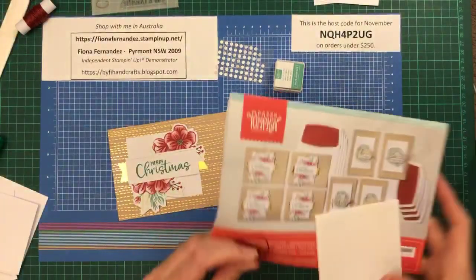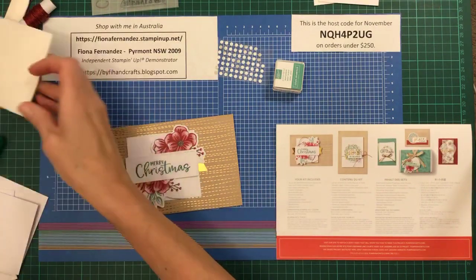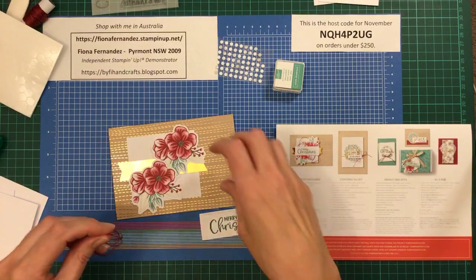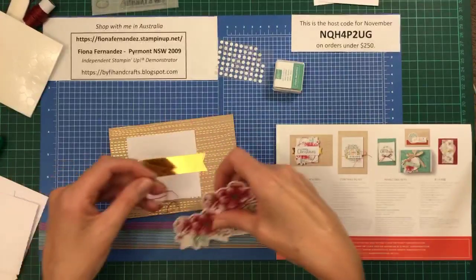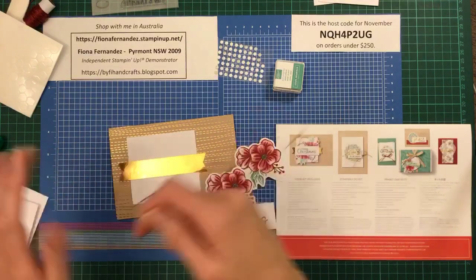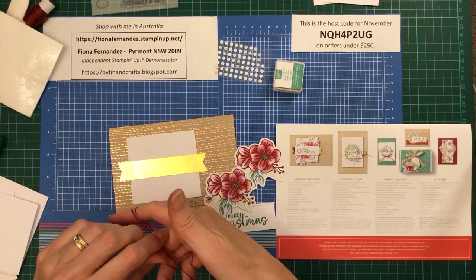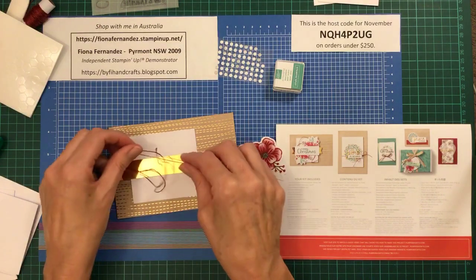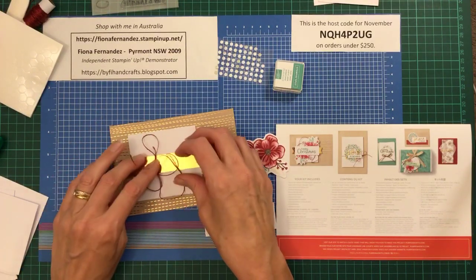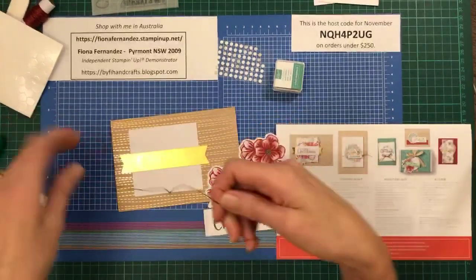Alrighty. I'm stuck to things. Right back there. And that is going to go under my flowers, I think. Let's move my flowers over. The twine's all curly. Yes, I do like that better. Okay, how are we going to put the twine in? Dearie me. Maybe I should have stuck it under the gold thing first. Yes, probably. It's a bit tricky when it's so twisted.